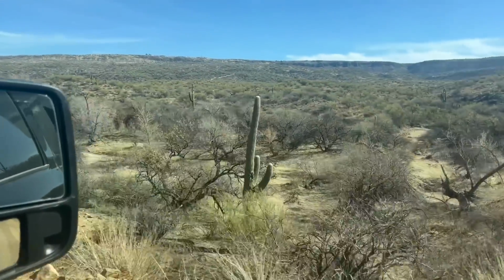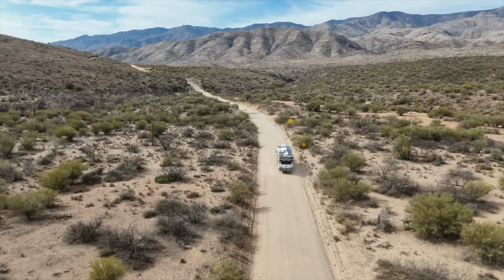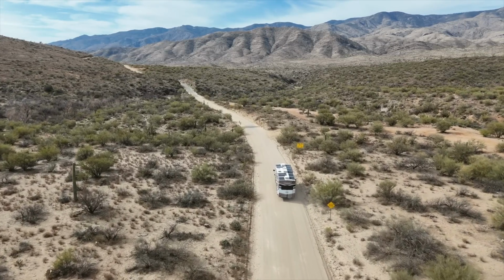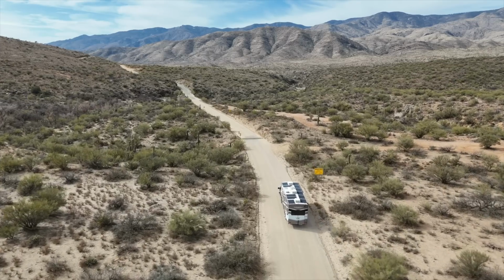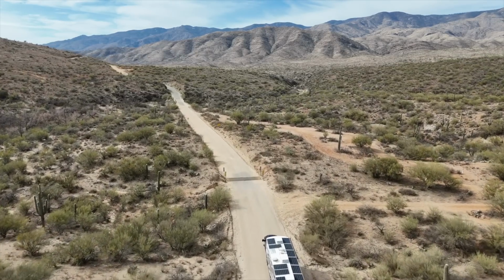I was just saying, we just crossed a section where you wouldn't be able to get two RVs side by side. Somebody would have to reverse. Yeah, the gravel road's actually wider than the paved road, but you would not want to slide down into those ditches.